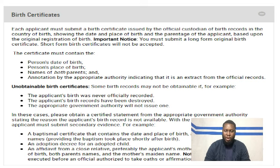For example, if you are not issued a birth certificate, these are some of the examples you can use to replace that. Okay, a baptismal certificate that contains the date and place of birth, as well as both parents' names. Okay, so whether you have a birth certificate or not, if you do not have it, I should say, you can use your baptismal certificate from your religion, okay, the church or mosque or whatever religion that you belong to.